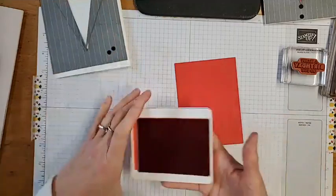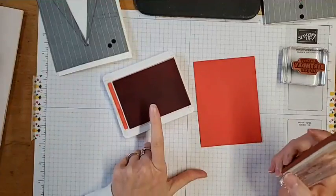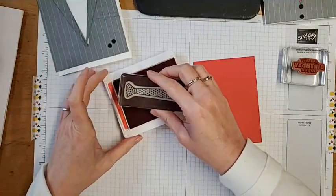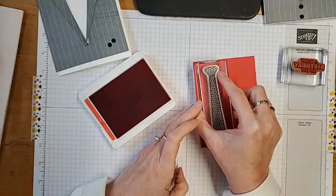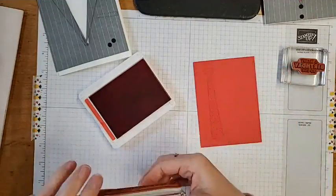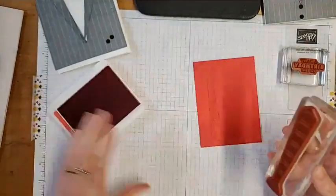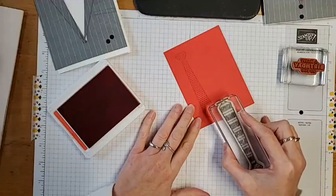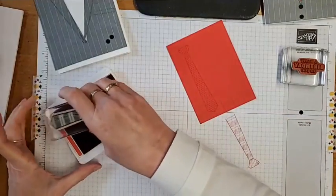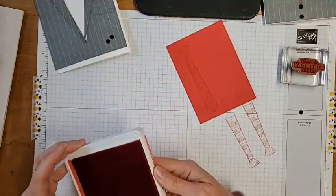All right, so I'm going to go ahead and take my Poppy Parade ink. So I'm doing Poppy Parade on Poppy Parade cardstock. So I'm just going to ink up this whole thing. And I'm going to stamp it kind of off to the side. Okay. And then I'm going to use the lined one. And I'm actually going to stamp just the end of it twice. So remember, this is for our handkerchief that's coming out of his pocket. So I'm going to stamp it once there, and once there, like that. That should be more than enough.